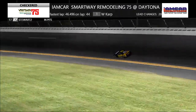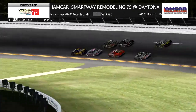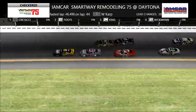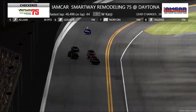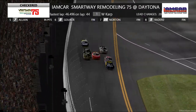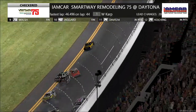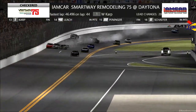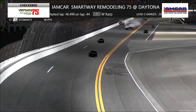Oh man. See, they were all in this pack here. Todd just tries to split the difference again. Just got inside the cars. Yeah, nothing can be done there. And checkered is out.